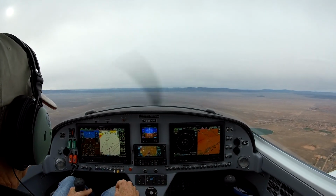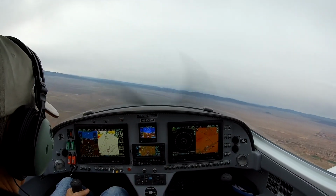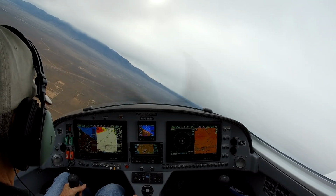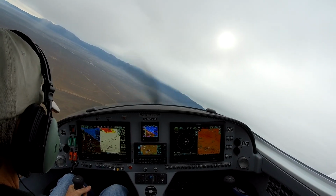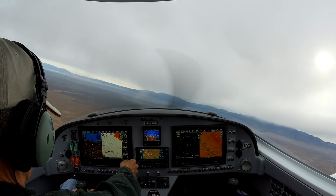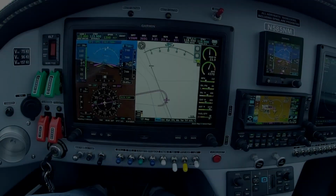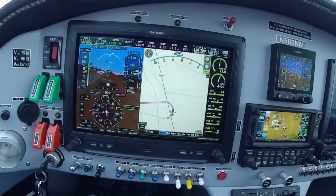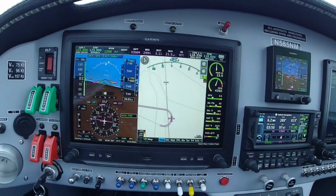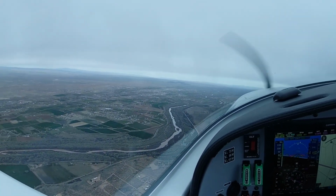Alright, so it's looking for a turn. Let's see if it'll do it. Nav. Yep, okay, cool. That's cool, following the course. Give me a shot of that. Looks like we're going to get vertical guidance again. Belen again, runway off in the distance.